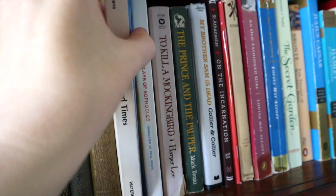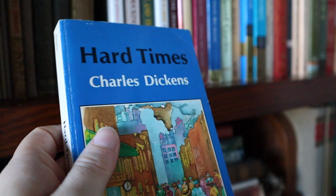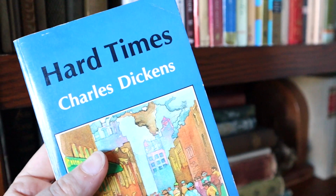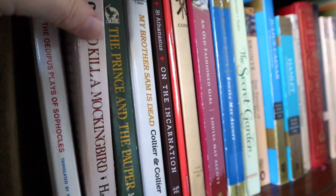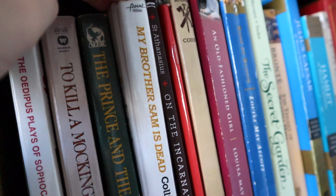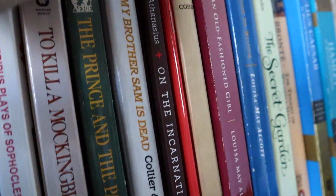I have one Dickens book here that was tucked in there. This again was a library sale item. I think I paid $0.25 or 50 cents for it. To Kill a Mockingbird, and this is the copy that I've had since college, and I love that. Prince and the Pauper, My Brother Sam is Dead. This is such a great book. It's a little sad, but really important.